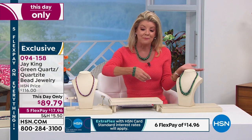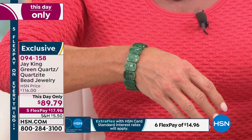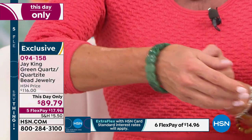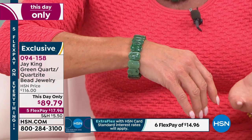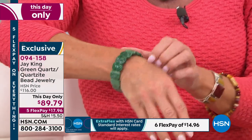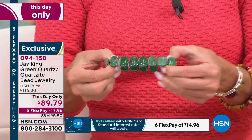Please, again, the bracelet, I keep forgetting that the bracelet is also under the same item number and is also at this day only price. And then of course the 5 flex payments. So maybe you can get both of them, taking advantage of flex pay under $18. The bracelet at home is about 7 1/4 inches in length, and it has that jeweler stretch elastic.